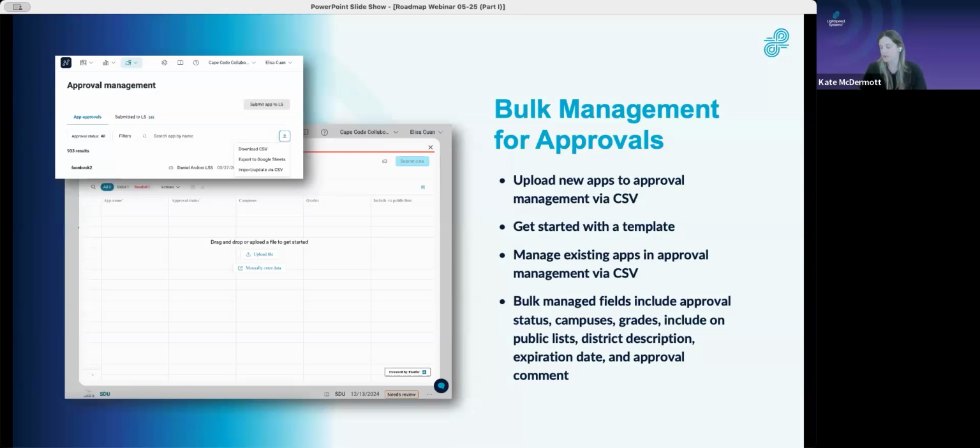One, just get a bunch of stuff into our system. So if you're a new customer, you've got 500 apps that are already in your process, you can just get those into our system very quickly. Or if you want to edit what you have currently, we had one customer that wanted to change several thousand apps from one status to another. This is going to allow you to do that in a matter of minutes. You would just download your list, change that status, re-upload. The system would just be able to take care of that for you. So it's going to save you a ton of time.